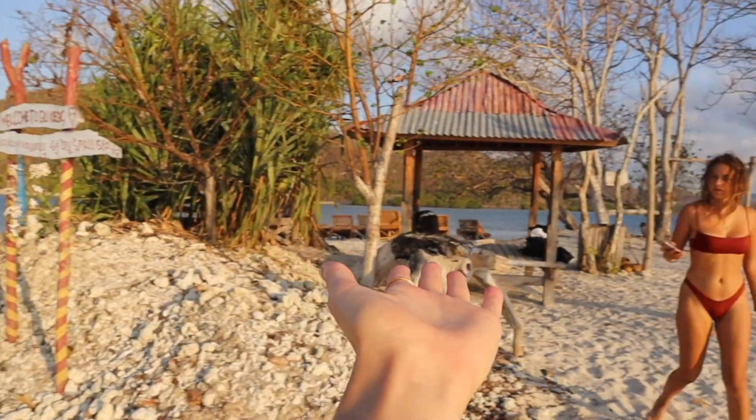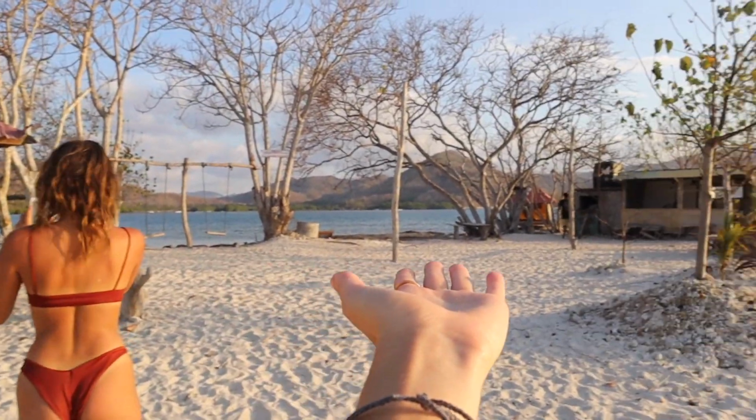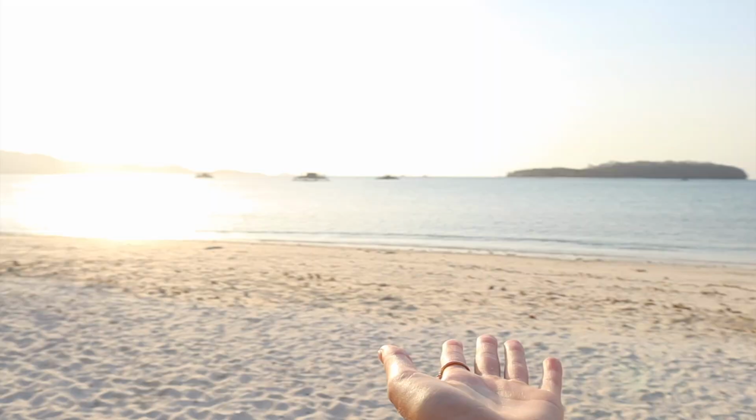Currently on a very tiny island. Gili Kedis is so tiny that we walked around the entire island in 2 minutes. You can see the whole island. You can see the entire island right here. Let's go!